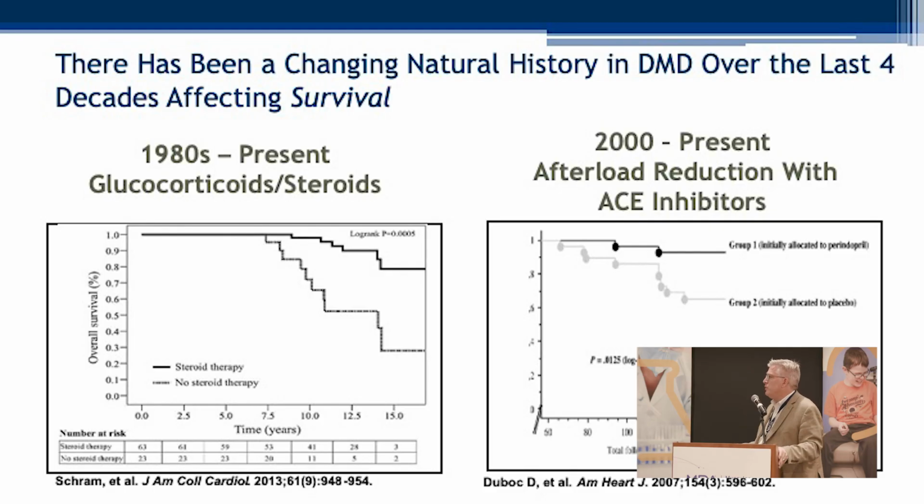Here's data showing that Duchenne survival is impacted primarily by ventilation. This is two separate studies which show the median survival in patients who were not on BiPAP or bilevel ventilation, nocturnal ventilation at nighttime, was into the teenage years, and they survived almost 10 years longer if they just did the simple intervention of nocturnal ventilation. Steroids: this is the survival with steroid treatment. This is the survival curve without steroid treatment. And even something as simple as afterload reduction with some of the heart medications that many patients are on, such as ACE inhibitors, has had a dramatic effect on improving survival in patients with Duchenne dystrophy.